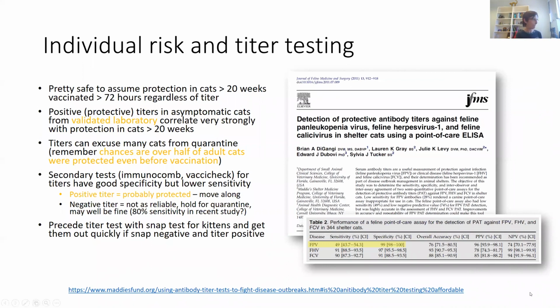Yep. I share that experience, and what I suspect is happening in many cases is that we're seeing that protection before the antibody titer is actually detectable in some way. But I share that same sort of clinical experience where if we use that as our guideline, things tend to go well in a shelter.